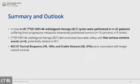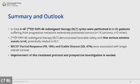So the majority had signs of efficacy under treatment, and this was also associated with a long-term outcome, so a longer overall survival. Of course, this is a translational aspect. We've seen that there are favorable aspects for safety and efficacy of this treatment, but of course, we need improvement of the treatment protocol. We need higher efficacy of type of radiation for sarcoma, but of course, we also need prospective investigation and prospective interventional trials to really go the next step and the definitive step to translate this new type of imaging and treatment for patients and for patient availability.